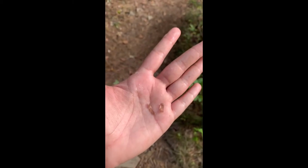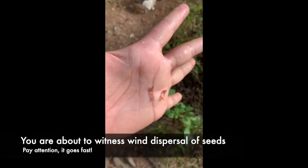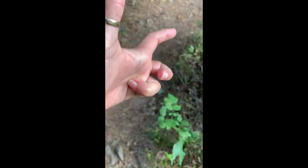So they're very light in weight, plus they have this wing-like structure, so when they fall, they're not sticking to my hand, they will spread. So here we go. So we have some dispersal going on. That's it. So we can't take anything when we're in the park, forest. We have to leave everything in the forest.